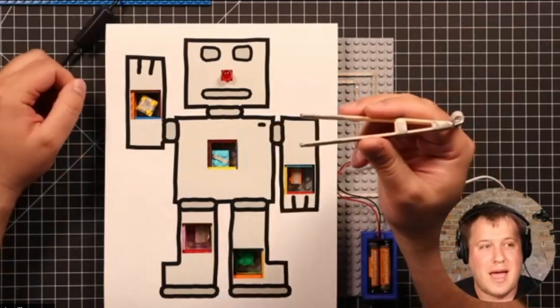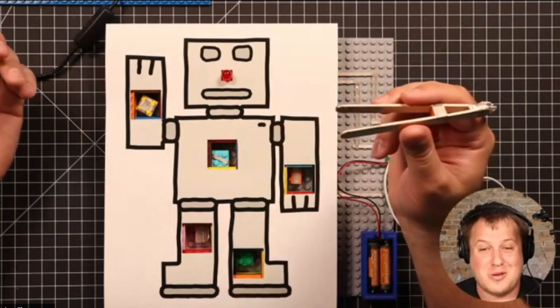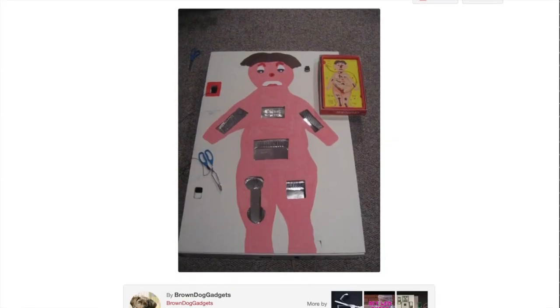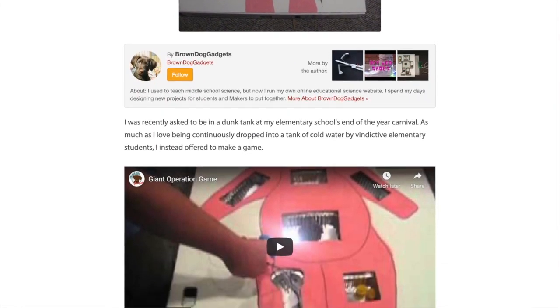And ages ago, I guess we looked at 10 years ago, its 10-year anniversary was like a week ago, I posted on Instructables how to make a gigantic game of operation, back when I was a teacher, 2011. It's still up there. And we're like, oh, it's been 10 years. We're back on the operation thing again.